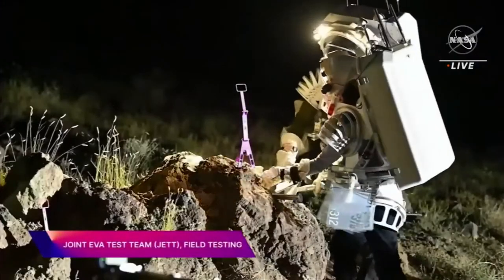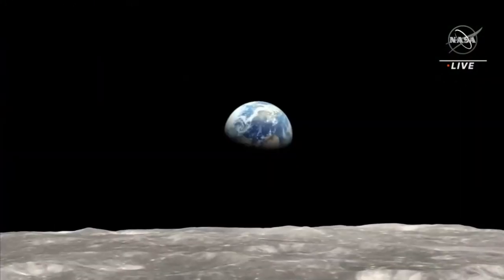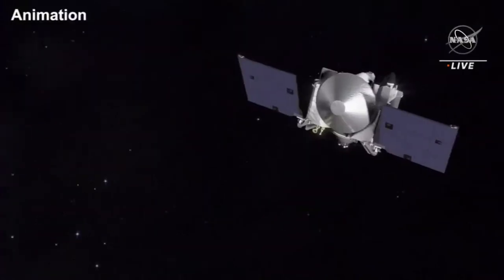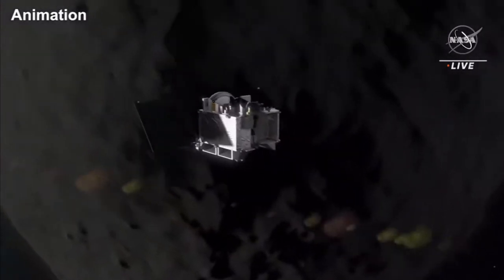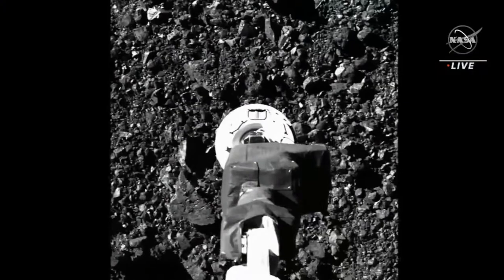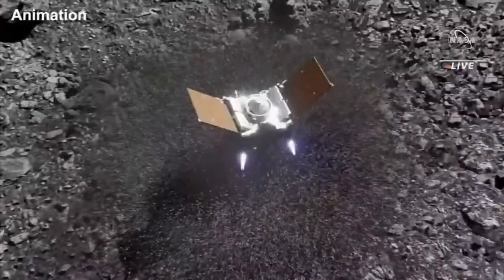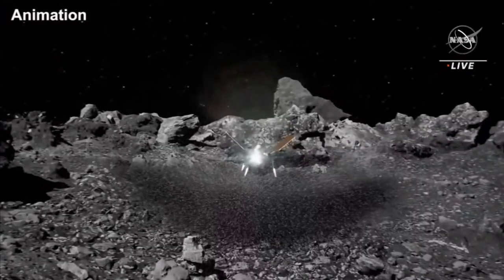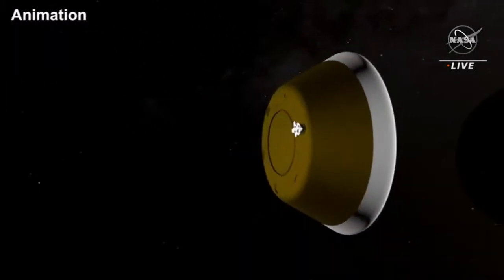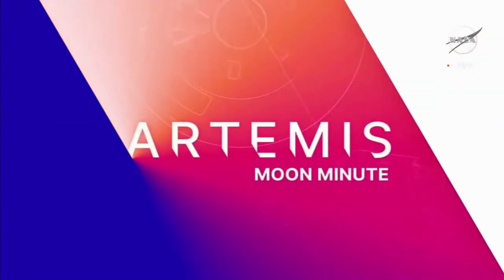Lunar samples from Artemis 3 and future missions will help scientists interpret the impact history of the Moon and Earth, as well as increase our understanding of planetary processes. OSIRIS-REx, the first U.S. mission to collect a sample from an asteroid, will return samples from asteroid Bennu. The rocks and dust collected will offer generations of scientists a window into a time when the sun and planets were forming over 4.5 billion years ago. Samples from OSIRIS-REx and Artemis could rewrite our understanding of the evolution of the solar system. And that's a look at your Artemis Moon Minute.